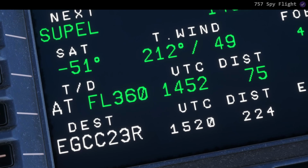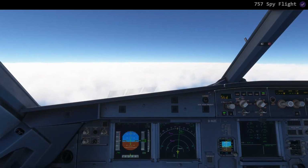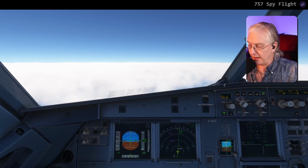And there we go, 75 miles from top of descent. Welcome back. Our descent should happen at 1452 Zulu. Good to see you. Thank you for coming on back. I hope your flight is going well too.